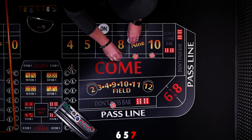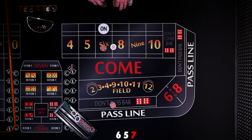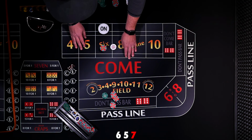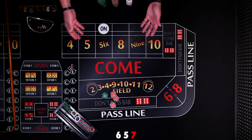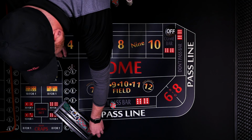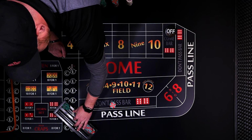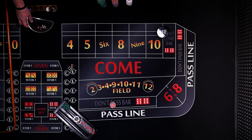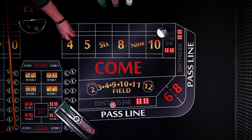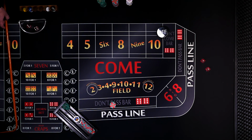So all this is going to come down. This is be 54, and we're going to win back 65. So again, that's where the grind comes into play. All right, but that's okay. Win's a win. So we'll rack that up. New shooter. So the more numbers you hit before that seven comes, the better off you are.